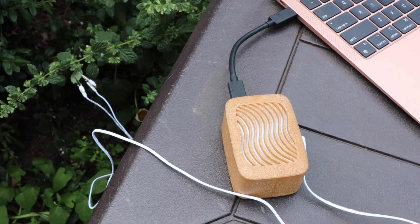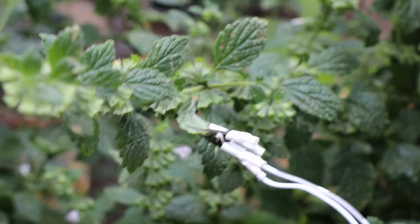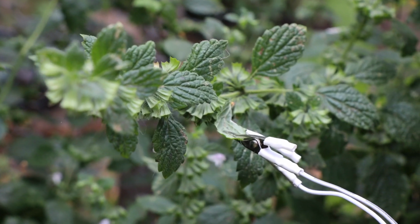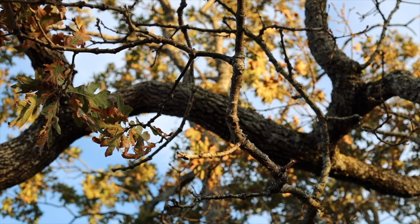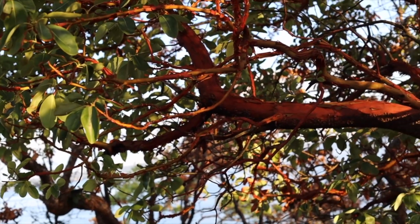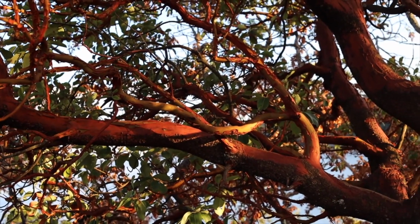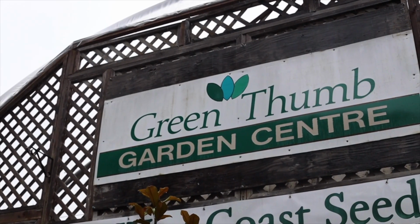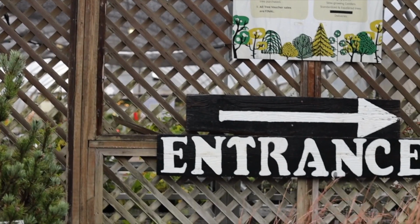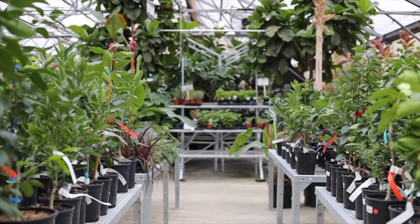Actually, the soundtrack for this whole season of Found in Sound is scored by plants. The first episode was a lemon balm, the second a pear tree, and upcoming episodes include an oak tree and an arbutus. So what are the electrical signals that are being created by plants? Green Thumb in Nanaimo kindly lent us some space to meet someone who might help us understand.